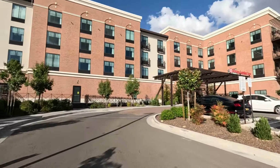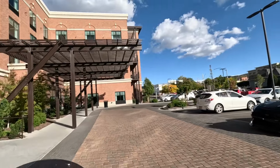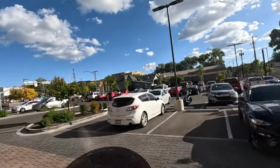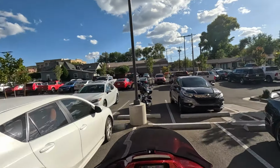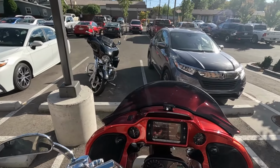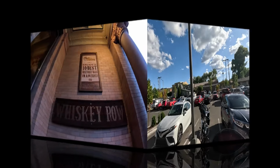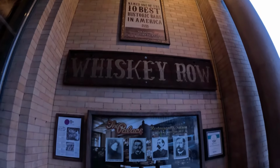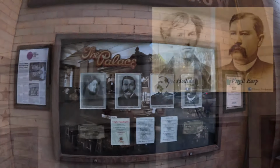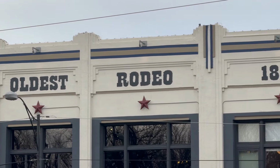Prescott has a rich history as a frontier gold and silver mining town. Mining and settlers brought frequent conflict with Native American tribes in the area, including the Yavapai and Apache. Prescott was a stereotypical Wild West town during the latter half of the 19th century. Famous residents include Doc Holliday and Virgil Earp of the gunfight at the OK Corral.